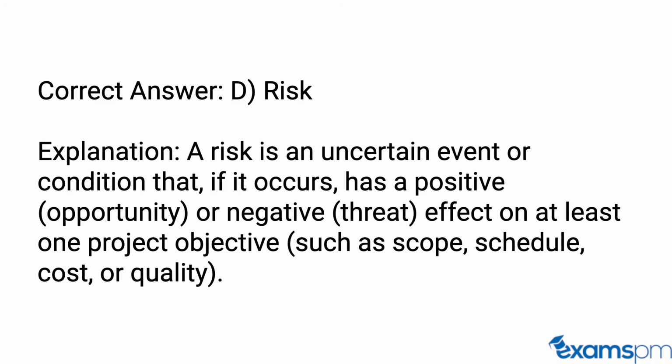Correct answer, D. Risk. Explanation: a risk is an uncertain event or condition that, if it occurs, has a positive opportunity or negative threat effect on at least one project objective, such as scope, schedule, cost, or quality.